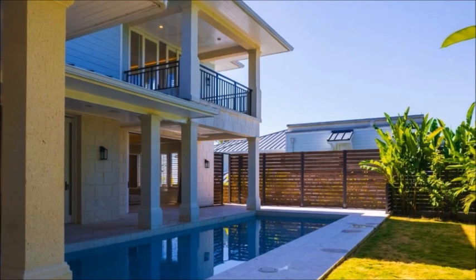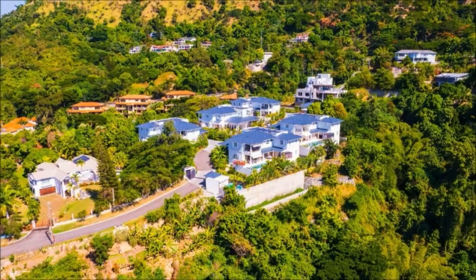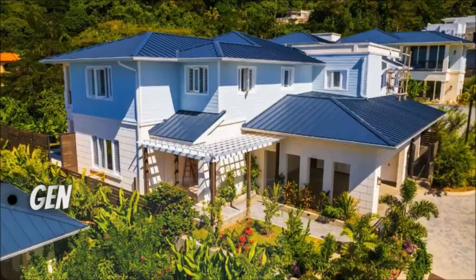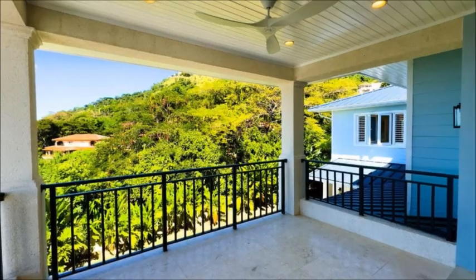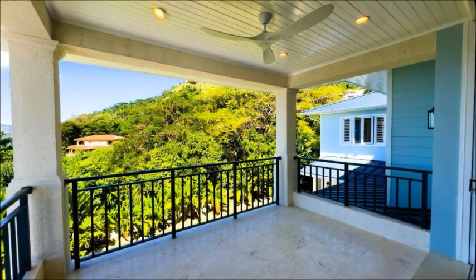What more is that the unit has its own pool plus an elevator. The complex has a gym and 24-hour security, and the unit has a generator and an alarm system and staff accommodation. This unit exemplifies luxury living in Kingston at its finest.